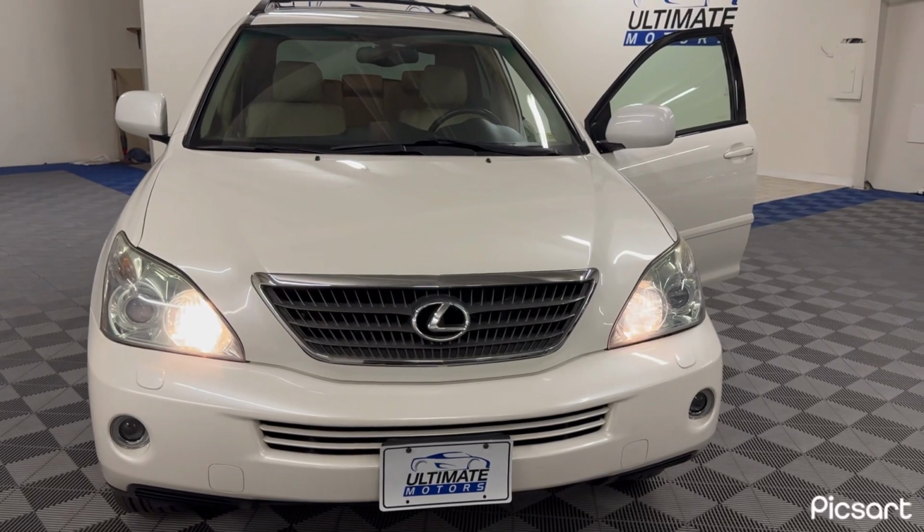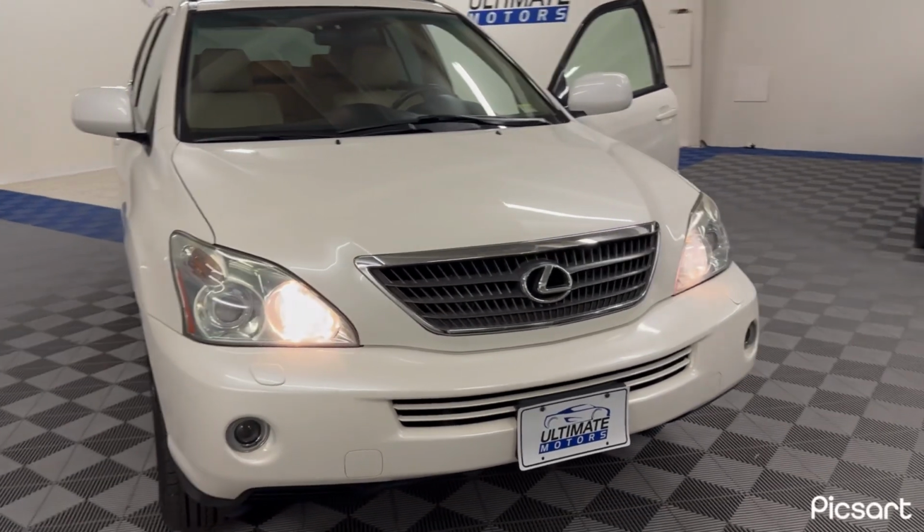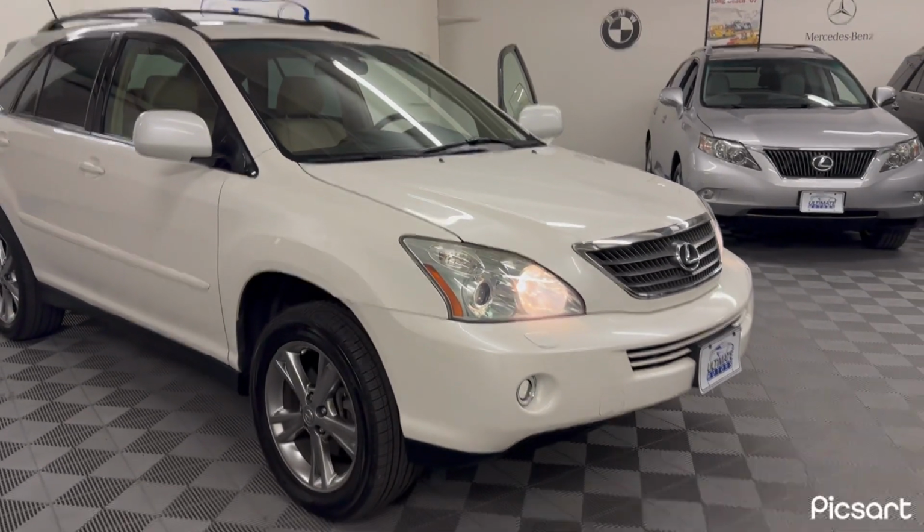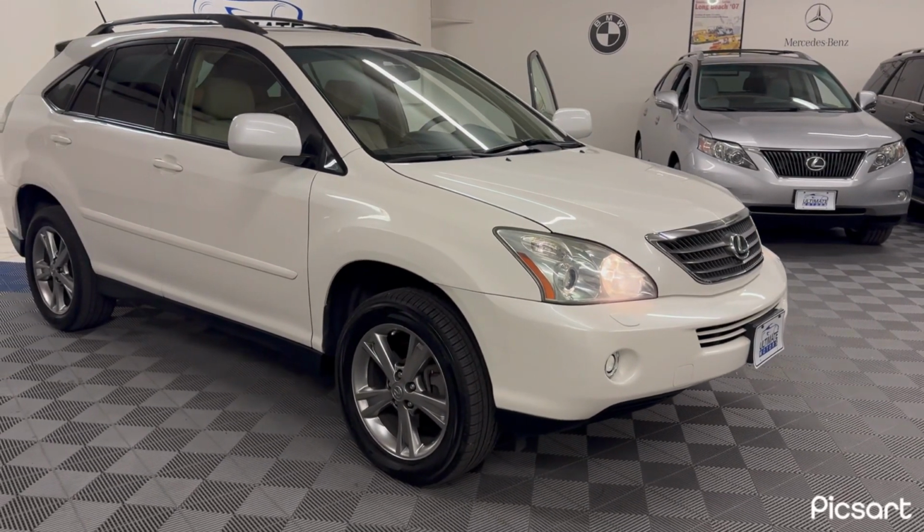Just a clean, clean vehicle. Excellent running. I have driven this vehicle. She runs excellent. Very impressive, especially considering the price point of this vehicle.